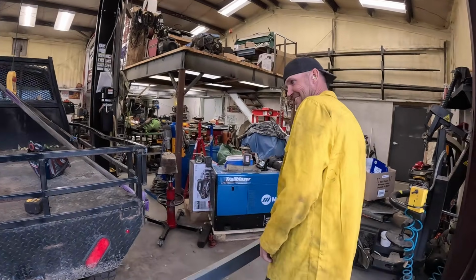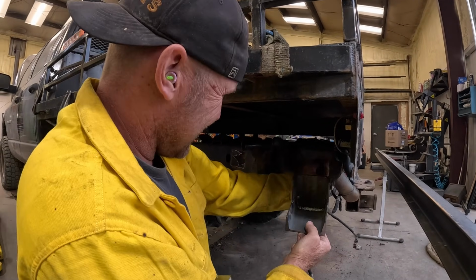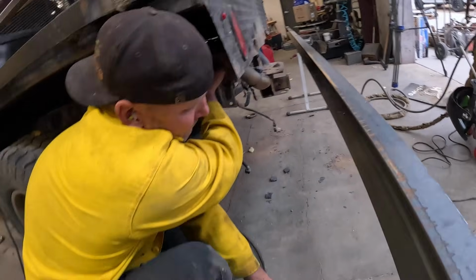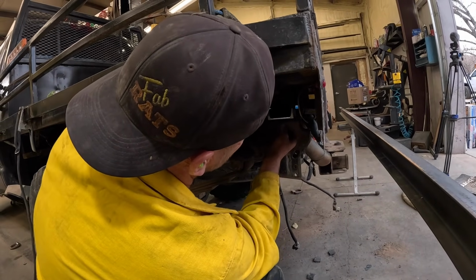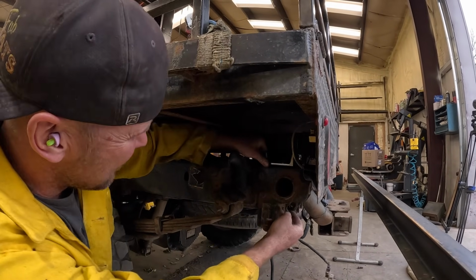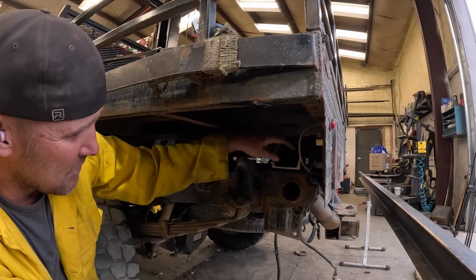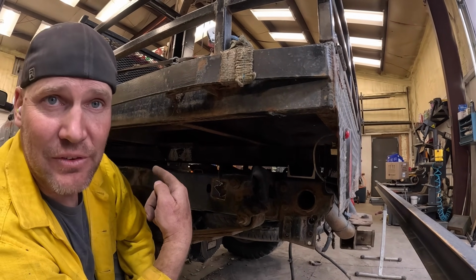What a kid. What if we go up through the bottom with that? Is that gonna work? You just seen me win, Hunter. Okay, one is done. We'll bolt it down tight, weld this all in right there, move to the fronts.